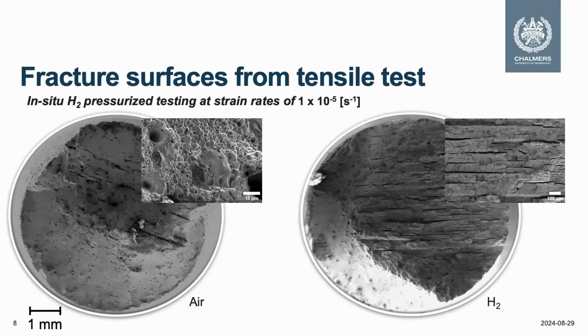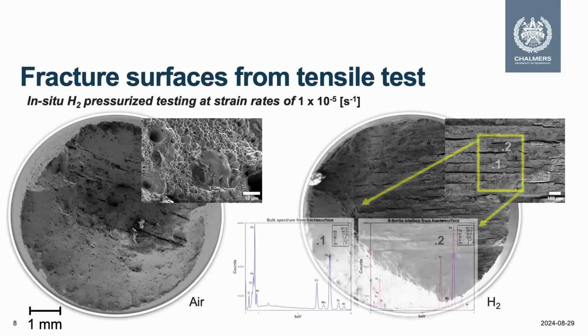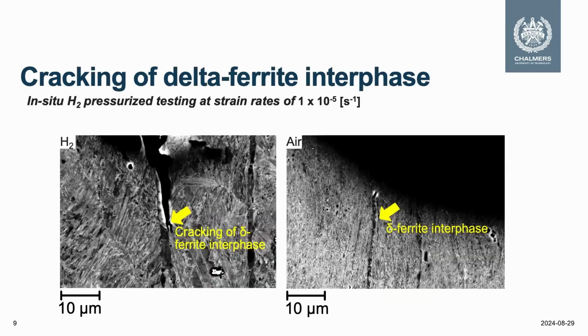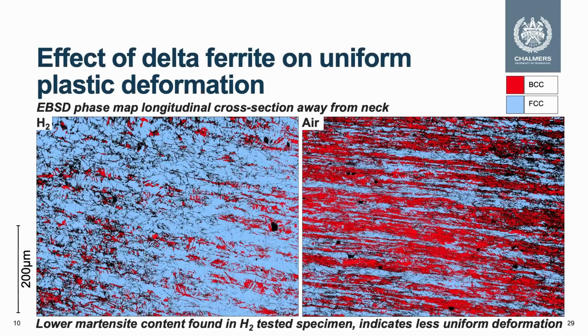We see a completely different morphology, with parallel cracks running across the cross-section along with transgranular cleavage. These parallel cracks are basically delta ferrite interfaces with enriched chromium and depleted nickel. This is also confirmed with cross-section analysis along the longitudinal cross-section, where we can clearly see the crack growing through the interface, while we don't see such an effect in air. This effect of delta ferrite is also seen in the ability of the material to plastically deform, thereby decreasing the amount of martensite transformation. So it significantly affects the strain hardening capacity of the alloy.